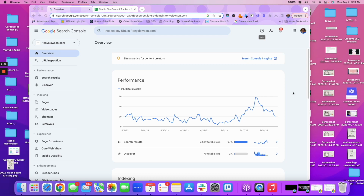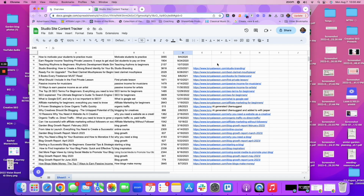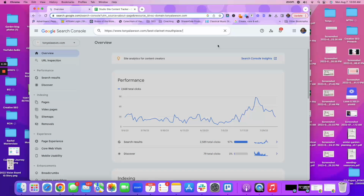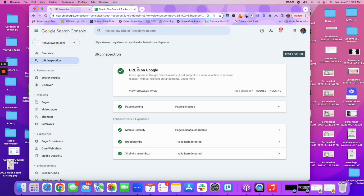Okay, so the first thing that you're going to do to see if your pages have been indexed is go to Google Search Console. Now there's a couple of ways you can do this, and the first one is super easy. You can use this bar right here to put in any URL for your site. So I'm going to go over here to my content tracker and just pick one at random. Let's see. I know this one is indexed, so I'm going to hit copy, put it in, and hit enter. So it's checking and there it is. URL is on Google. This page is indexed.